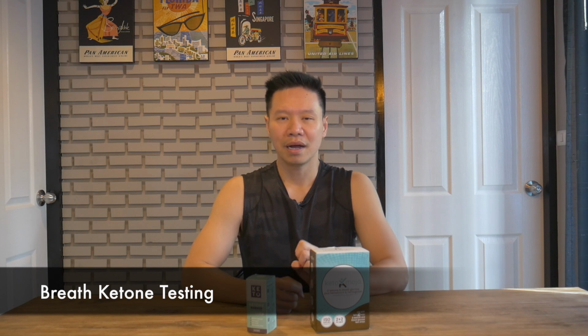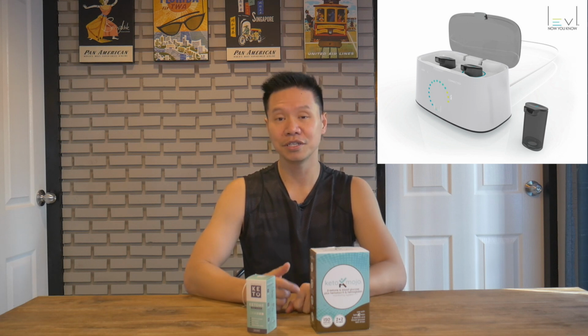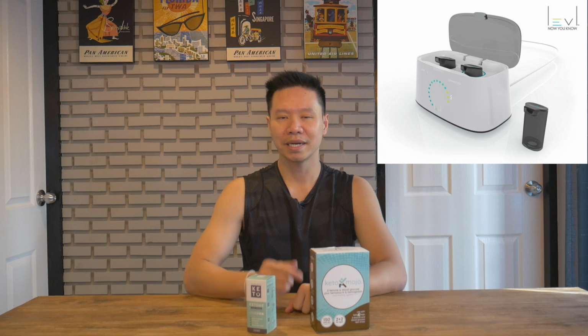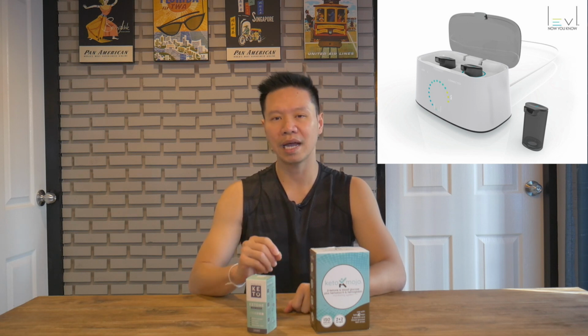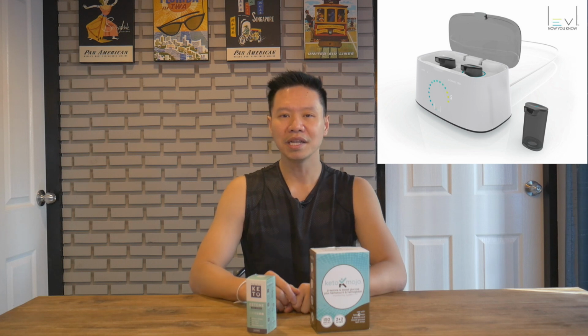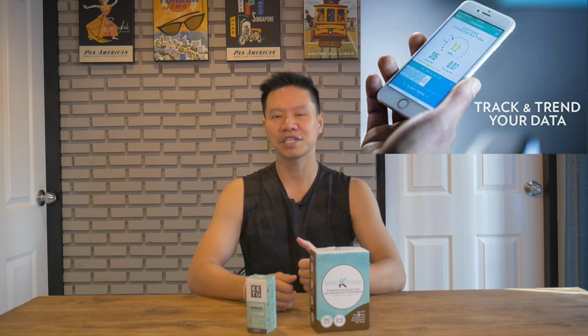And lastly, I'd like to talk about the last method of testing your ketone level, and that is through the breath. I recommend a product called Levl home meters. This product is designed for up to 2 users and costs less long-term to use than a blood test. But keep in mind that it's a little bit less accurate than the blood test, but more accurate than urine tests. Also, it has an app that allows you to share your data with your health coach or doctor.